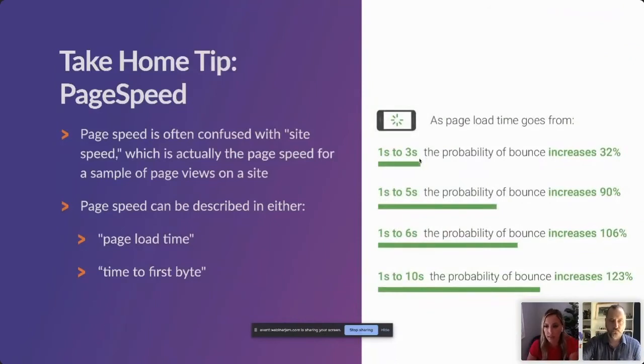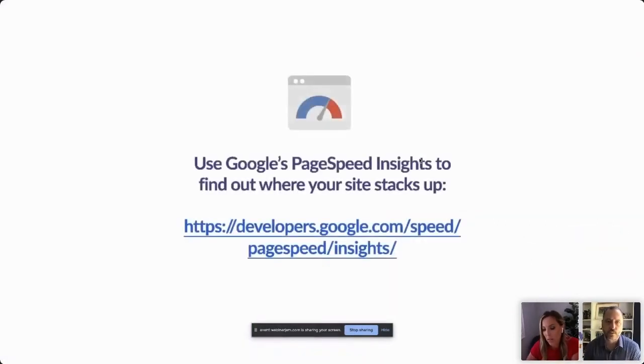Just some numbers real quick. I think I hit this point a lot, but as page load time goes from 1 to 3 seconds, so anything over that quick, under a second, the probability of somebody bouncing, AKA leaving without interacting at all, not even scrolling or clicking, increases by 32%. And then you go all the way down. If it takes anywhere from 1 second to 10 seconds, the probability of someone leaving increases to about 123%. So very important. You could have the best site, the best optimization, the best keywords, but if people are sitting waiting for it to load, it's a problem. People have no patience. If it takes too long, they leave.